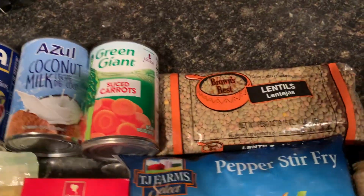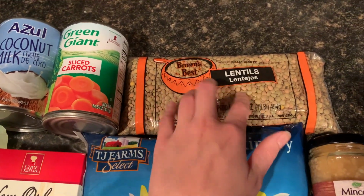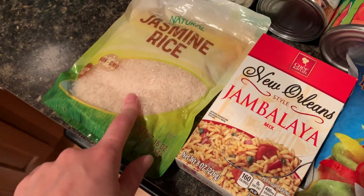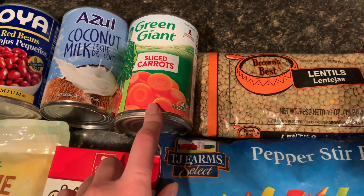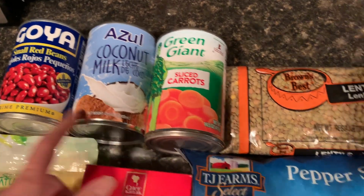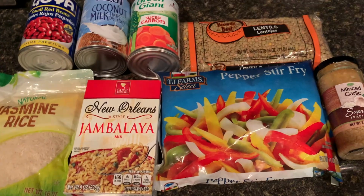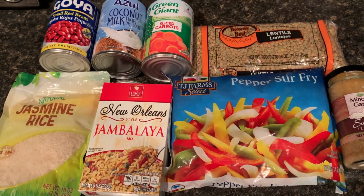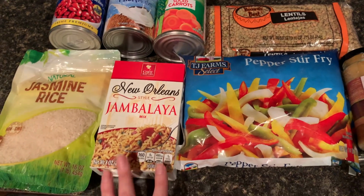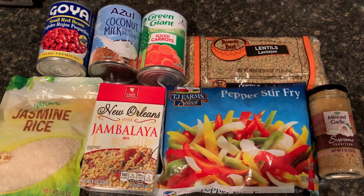And then for the other meal, I'm going to do a lentil dal. So I have a pound of lentils here. I'm gonna use the rest of the rice to soak it up with. We got some sliced carrots, some coconut milk, and then I can use garlic for both of the meals. So everything else that I'll use in the dinners will be spices that I'll already have in my pantry. I didn't factor those in, so let's see what it turns out like.